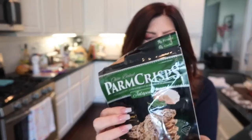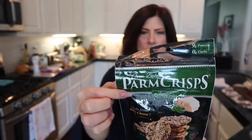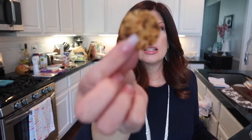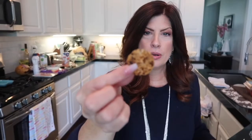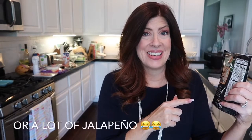I have not tried these ones. These are Parm Crisp and they have jalapeno. Can you see? 0 carbs, which is awesome. Let's open it up and see what it looks like. I've never tried this one before. Oh, they're so cute. These ones are much tinier. They're like little tiny, probably about the size of a quarter, of cheese with a little bit of jalapeno. Oh, these are good. They're spicy.